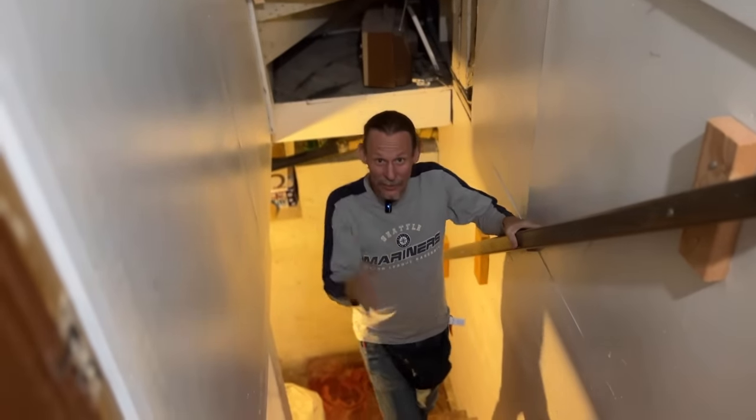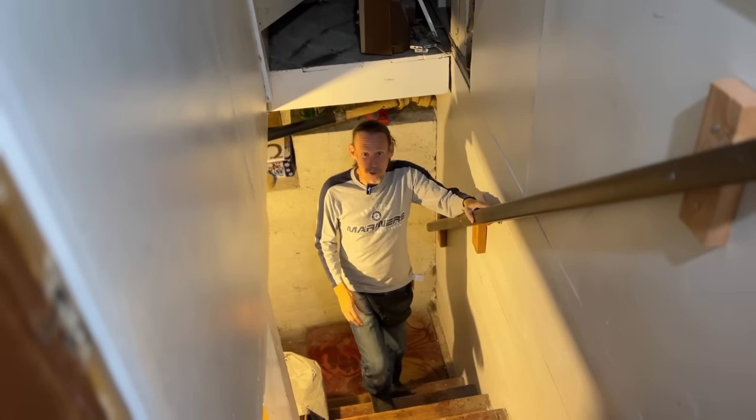Hey there, dude. All right, I was asked to try this out, so we're going to do the backwards walk down the stairs because we've got a handrail, so see, anything is safe now. So thank you so much.